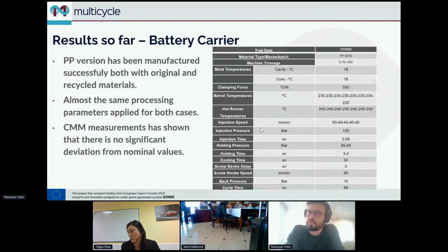Process windows are almost identical for both cases. We just tuned the holding pressure and holding time for the recycle-based material. And after visual inspection, as I mentioned before, we didn't see any burn marks or other injection molding defects or any excessive shrinkage on the parts.